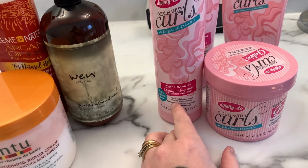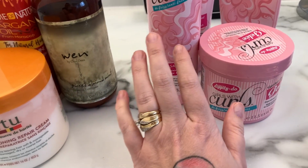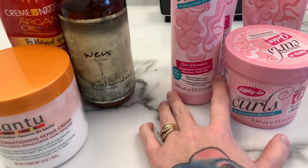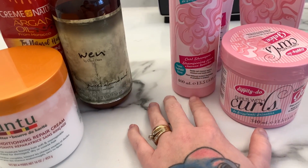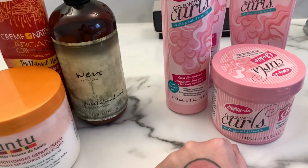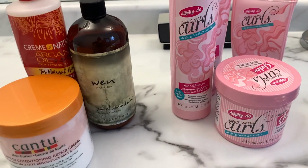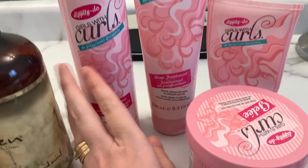So the shampoo, not a huge fan of. It's a defrizz shampoo, but it's the consistency of it. It just gets stuck in her hair and it's hard to get out. So we don't use that a lot. We stick to the Wen.